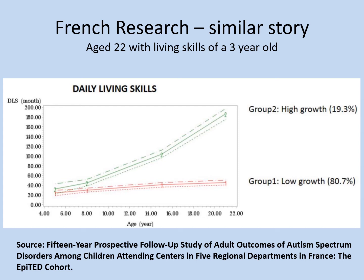A very similar study was carried out in France, and the results are similar. The difference is that in France, autism always meant something more severe than it did in the US, so their group of low performers, if you like, accounts for 80% of the group, and the high growth top performers is just 20%. And the low growth group are similarly with daily living skills of about 36 months, so a 3-year-old at the age of 21. The top performers, which is just 20% of the group, do much better, and they end up with daily living skills of someone with age of 180 months, so that's a 15-year-old.